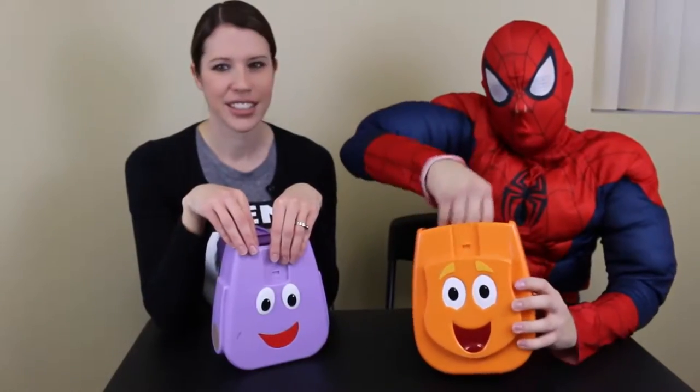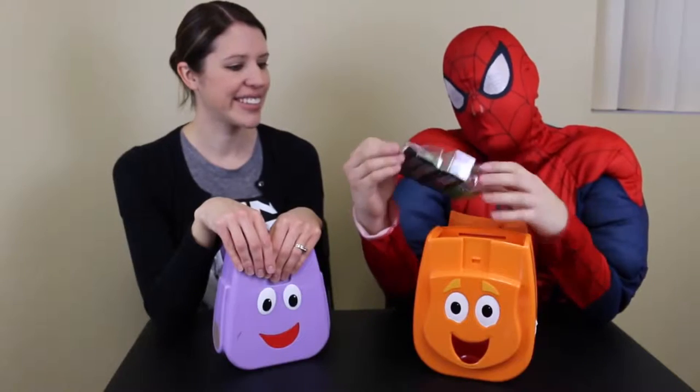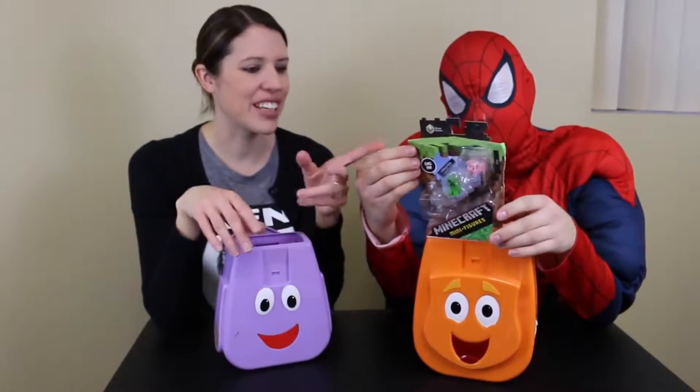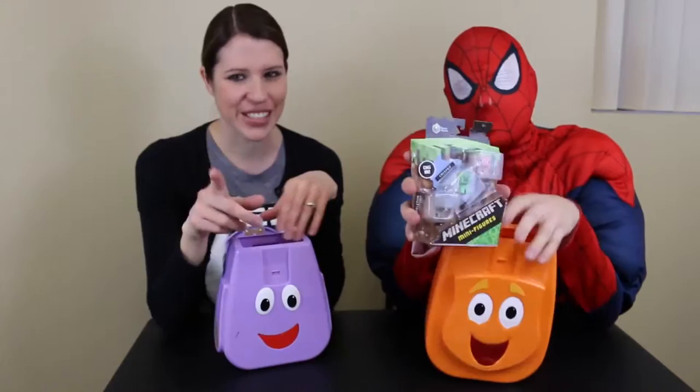All right, let's see what I've got in here. And oh, this is a big one. Oh, Minecraft minifigures. That's pretty cool. You can get all kinds of different characters from the game. I'm excited. My niece, I talked to her on the phone the other day and she told me to buy these. So this is for you.